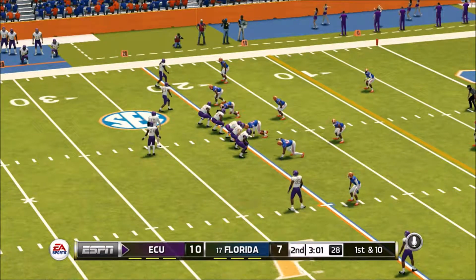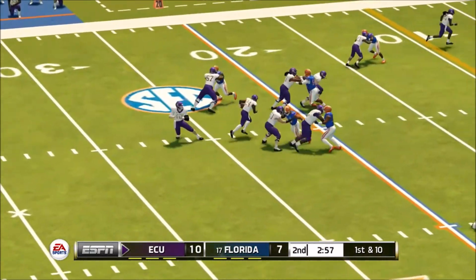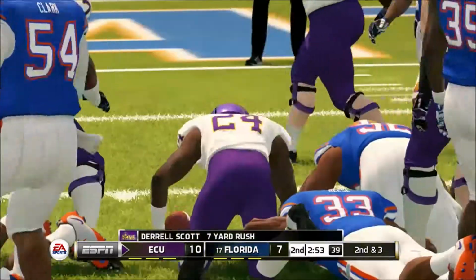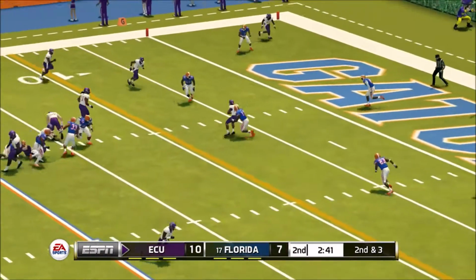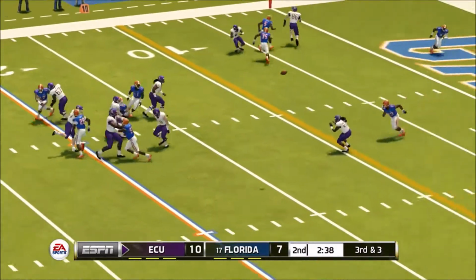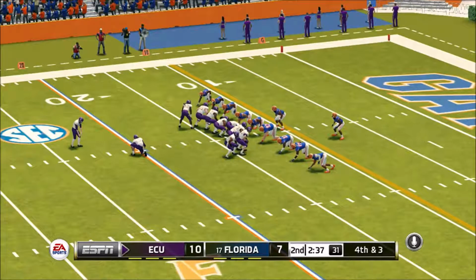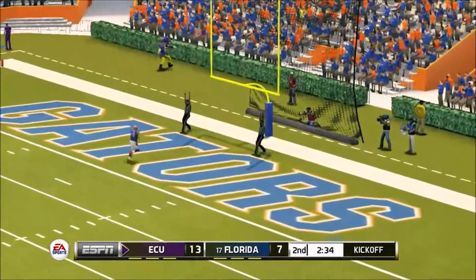Easy, easy, flare, flare, flare. Brought down after a nice run up the middle. Easy. Quick strike and he drops it. It's up, and it splits the uprights.